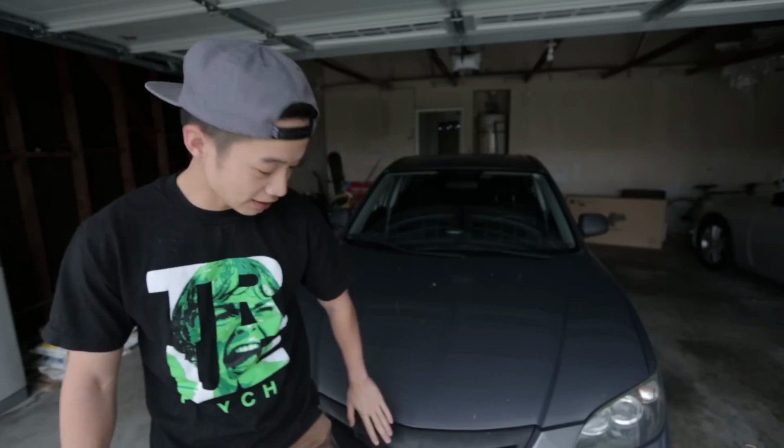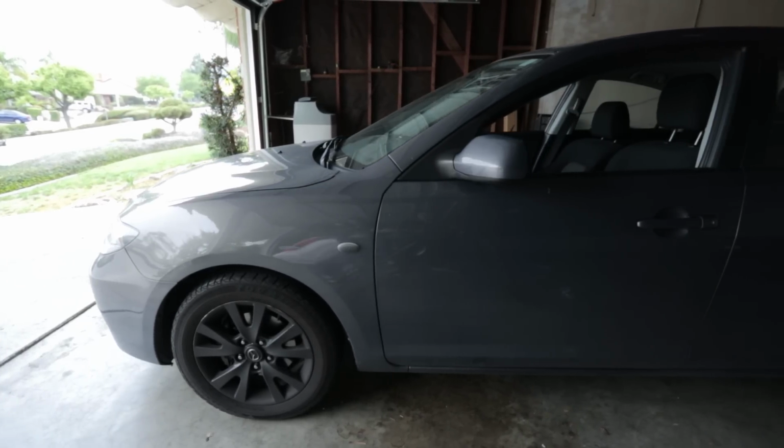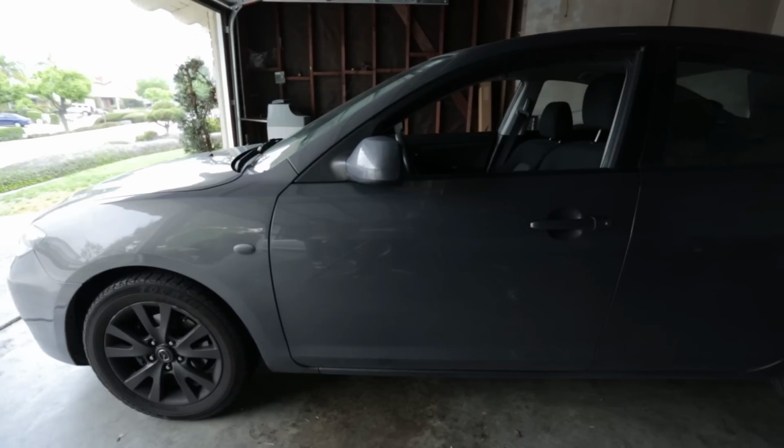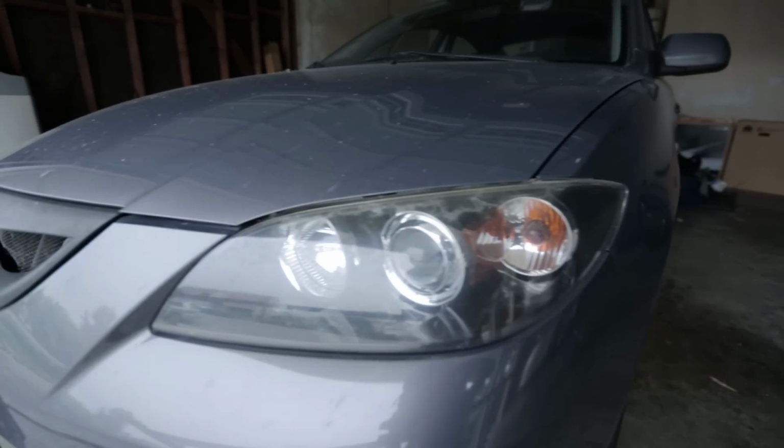I changed the HIDs. I replaced the front grill. That was a gift from my friends with an open mouth grill. And I also spray painted the rims and the badges. All when I was like 17, I was like, I'm gonna make this the coolest looking car ever. It still looks pretty cool, I guess, to me.